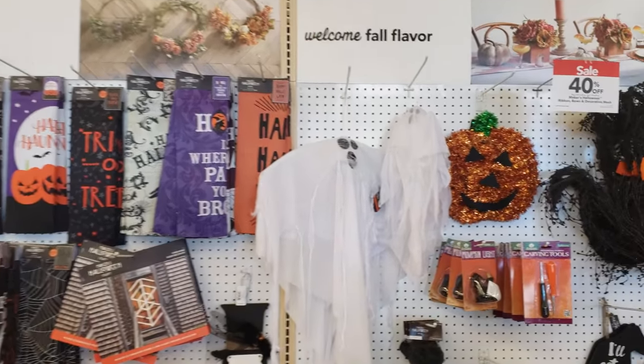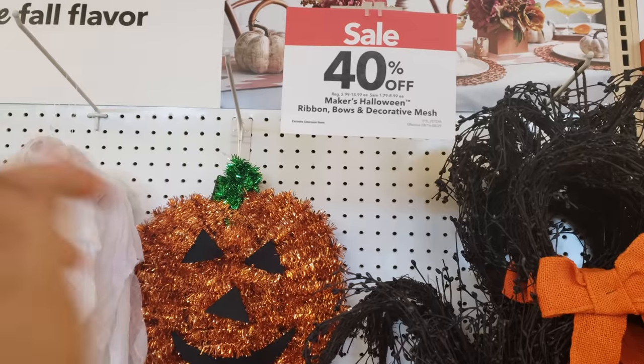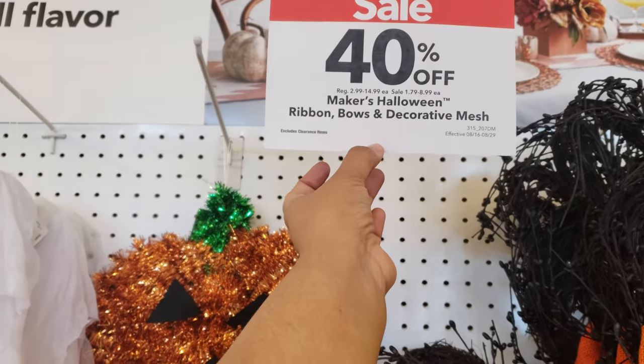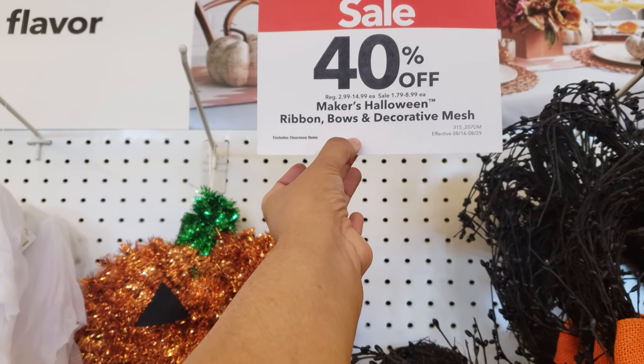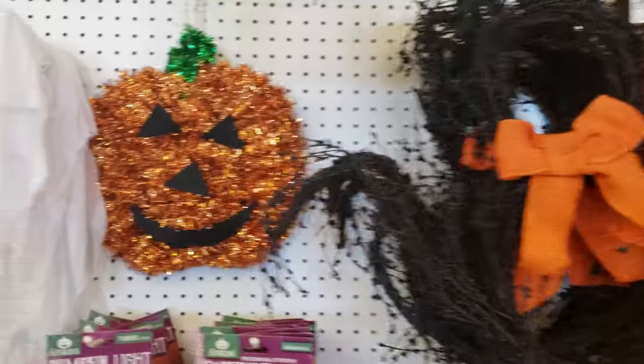Alright you guys, I am in Joann's. I stepped in on my lunch break and there is a sale, 40% off Maker's Halloween, ribbons, bows, and decorative mesh. Oh, this is a cat one. Look at that. I just saw that. And then we have the pumpkin.